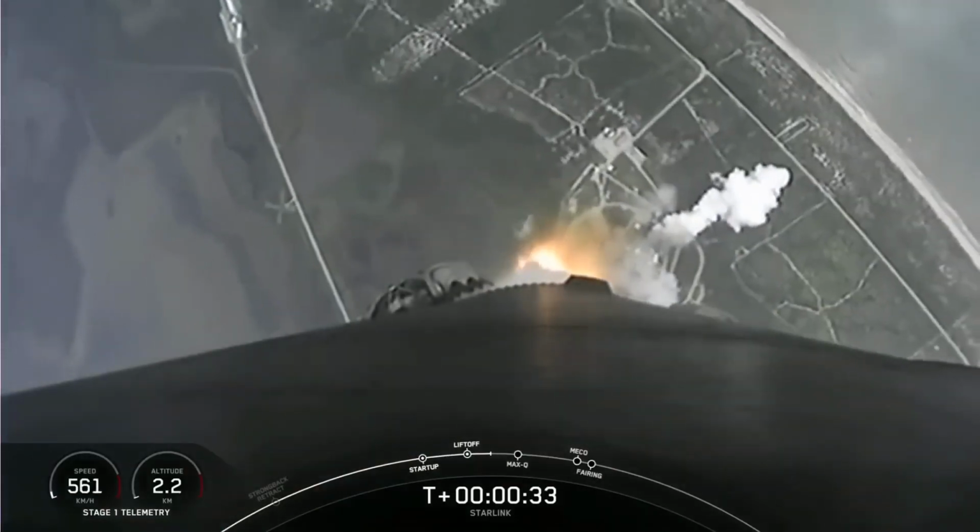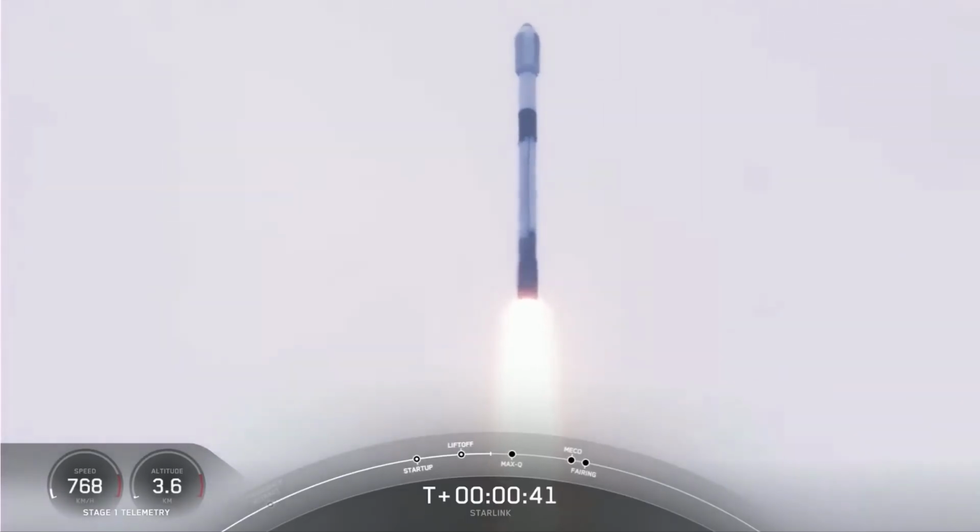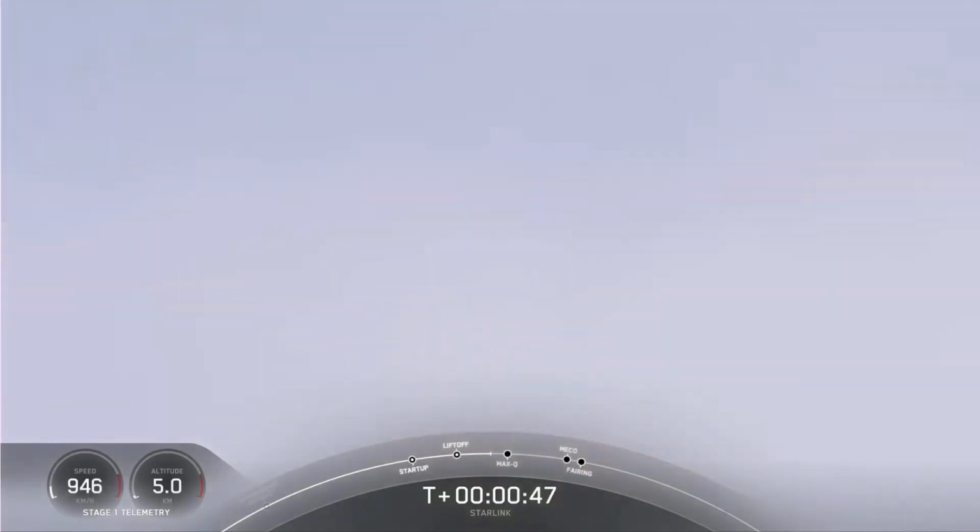At T plus 30 seconds, Falcon 9 has successfully lifted off from Space Launch Complex 40 from the Cape at 11:35 a.m. Eastern Time. Power and telemetry nominal.